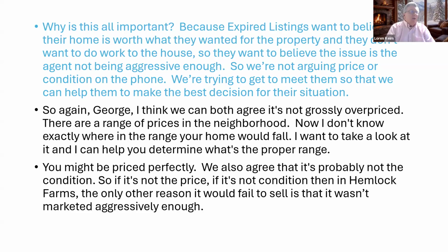So the last part of this is, so again, George, I think we can both agree it's not grossly overpriced. There are a range of prices in this neighborhood. Now, again, I don't know exactly where in that range your home would fall. I want to take a look at it so I can help you determine what the proper range is. And you might be priced perfectly. We also agree it's probably not the condition. So if it's not price and it's not condition, then in Hemlock Farms, the only other reason it would fail to sell is it wasn't marketed aggressively enough.